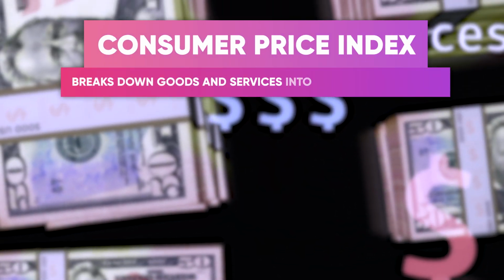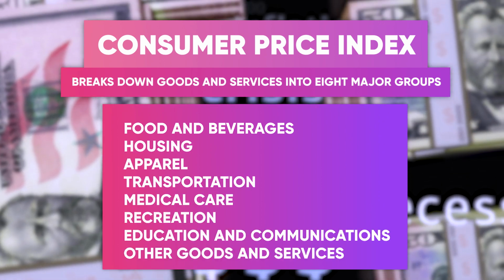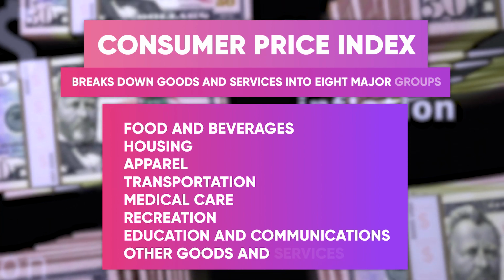We measure inflation using two main inflation gauges. One being the Consumer Price Index, otherwise known as the CPI. The CPI measures the cost of things that urban consumers buy out of pocket. The CPI breaks up these goods and services into 8 major groups: food and beverage, housing, apparel, transportation, medical care, recreation, education and communications, and other goods and services.